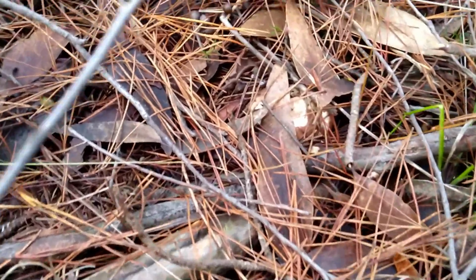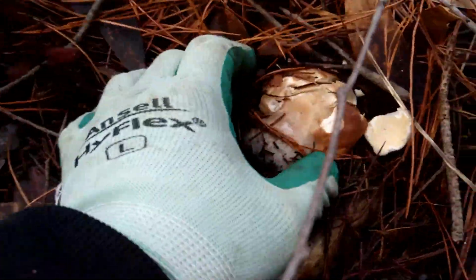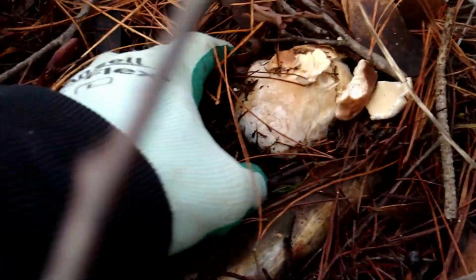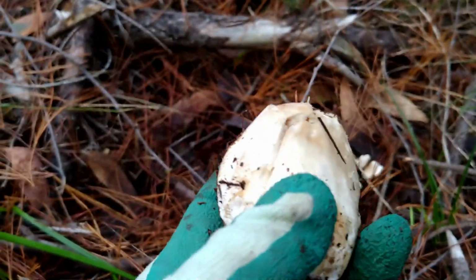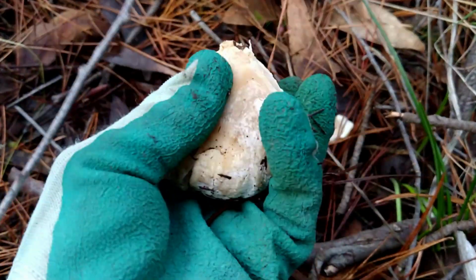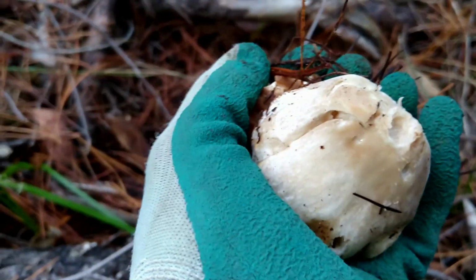Here we go. There's another one. A little bit eaten on top. Or broken. I reckon it's broken rather than eaten. A bit broken. I reckon someone stepped on it. It's a little bit cracked and I've broken. But we'll take it, it's still pretty firm. So that's the cap there. Okay, awesome. We'll keep looking.